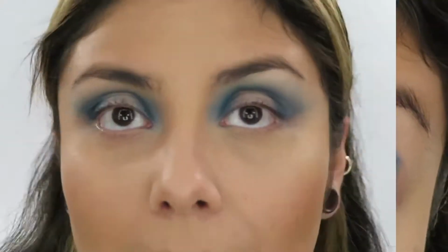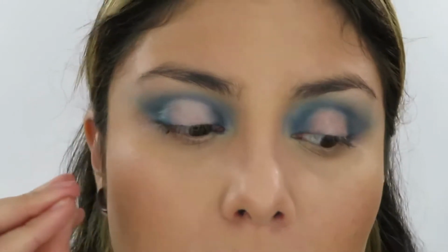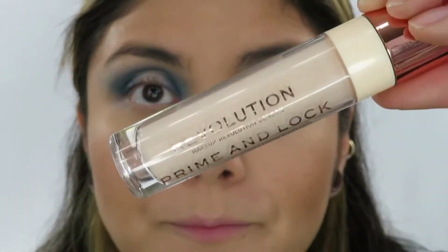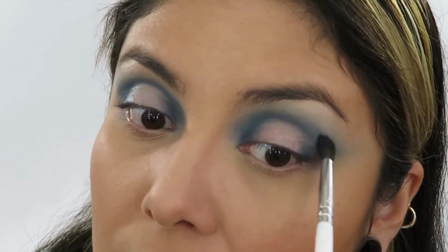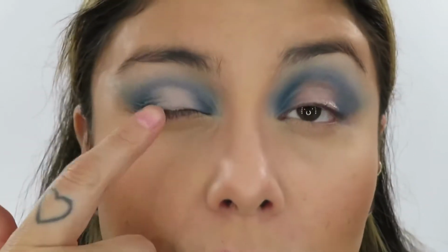Alright guys, I got a little carried away off camera. I just wanted to keep blending, and I got ahead of myself. What I did was, I didn't like the way this middle space right here looked, it looked too small. So I went in and cleaned up that middle part, and then laid down some more concealer. And now I am blending the blues around. I also started using another color from the palette, a very pale nude, My Precious, and that's what I've been using to blend out the edges and also for the inside.